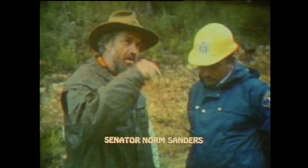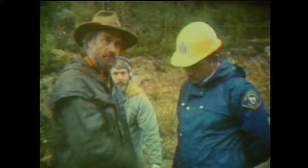This is Australia's land. This land belongs to Australian people. I am an Australian person. I am an Australian senator, and I am going to walk up that road.